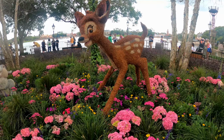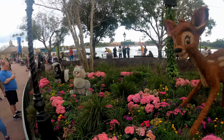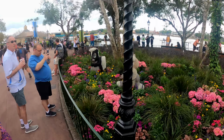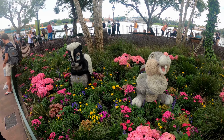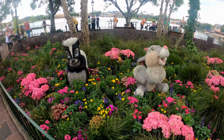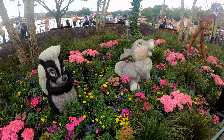And as we get closer to the main entrance of the World Showcase again, we've got Bambi, Thumper, and yeah, I'm blanking on the skunk's name. But I know these are returning topiaries to the festival. Also, I know they've been in other locations. They've kind of bounced around from year to year. So I think this is a new location for these ones.